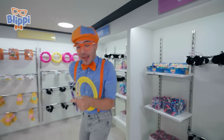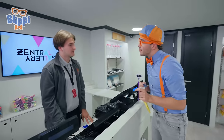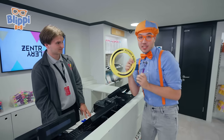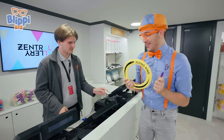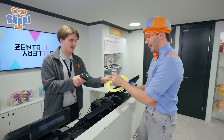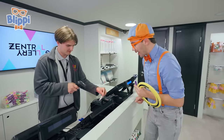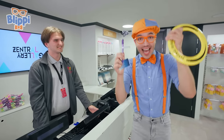Oh, go this way. Oh, hello. Hi. I'm Blippi. What's your name? My name's Louie. Oh, Louie, can you help me purchase these nice googly eyes and frisbee with some kidzos? Of course I can. Can I just have your card? Yeah, of course. Thank you. That would be 100. Oh, okay. Here you go. Thank you very much. Oh, we did it. Bye-bye.